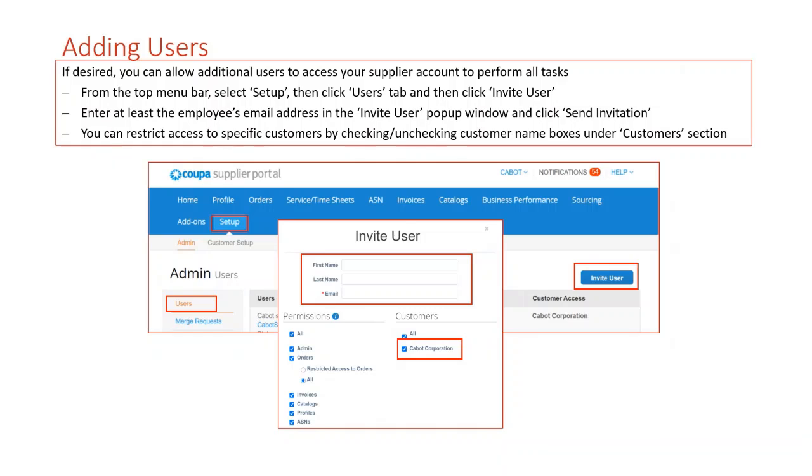So like I said, some of you may be transacting with other customers already. If that's the case, you can invite some users to transact with Cabot, but not transact with other customers. So you can control employees' access on your side of the portal.